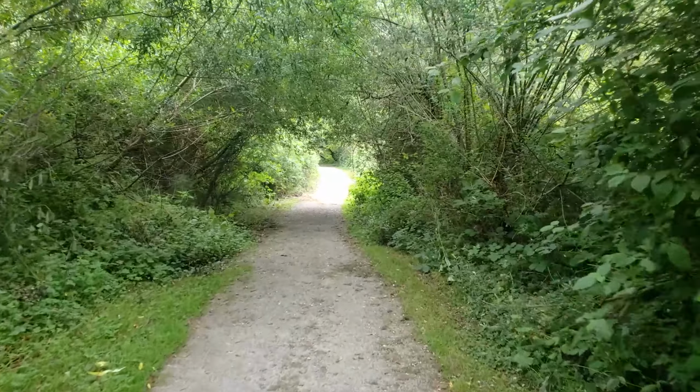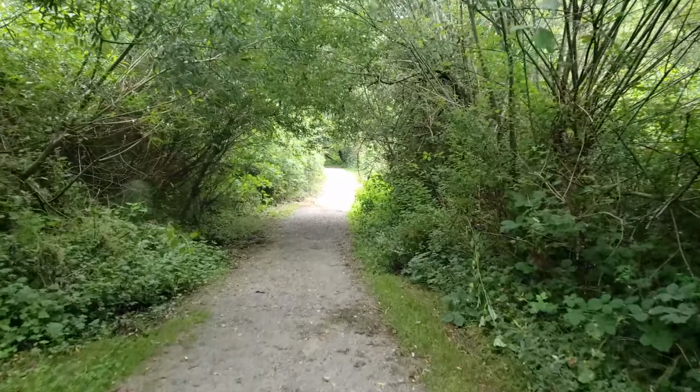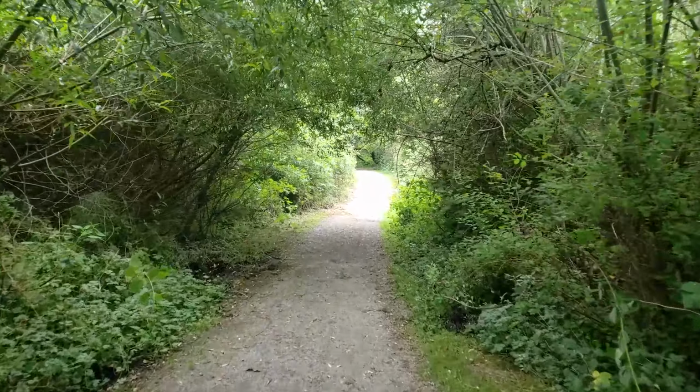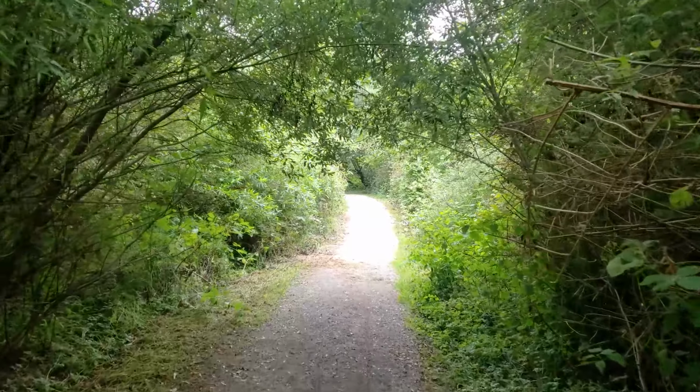Naturally, given that it's a wetland, you're gonna have a lot of beautiful scenery with the trees and brush. There are also gonna be animals. We've seen birds, definitely heard them. Bunnies hopping around. Somebody commented that they saw a beaver.